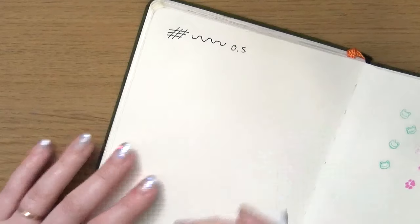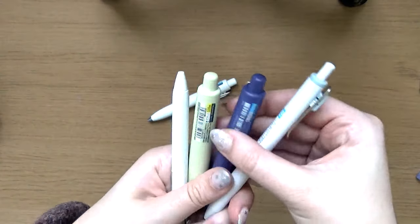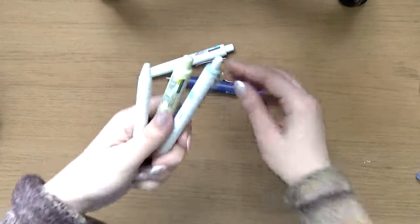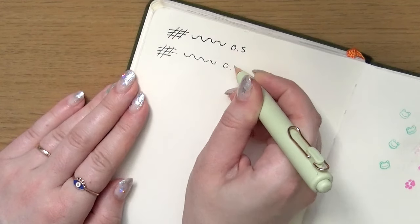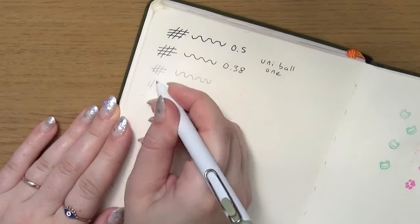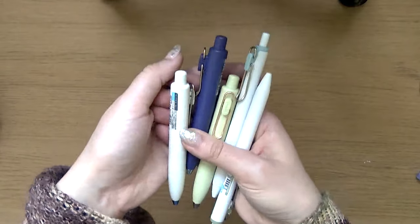So I got this and I drew with it for a few days and I loved it so much that I was like, right, I'm going back and getting loads. So I've got a backup, the same color of ink, just another barrel. This is another one the exact same for when I use that one up. Another one the same, but with a slightly thinner line, so this is 0.38. And then I got some just in different colours. So I've got this lovely blue and then a sage green. So yay, I get so excited about pens and stuff. I can't wait to journal and draw with these.